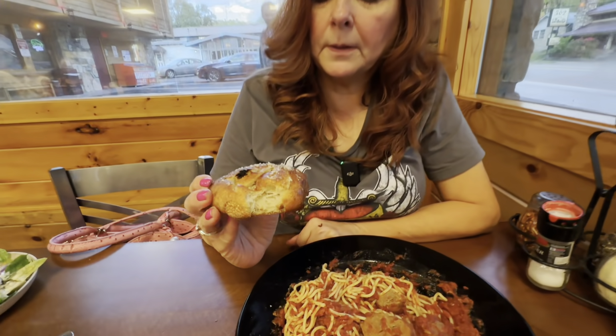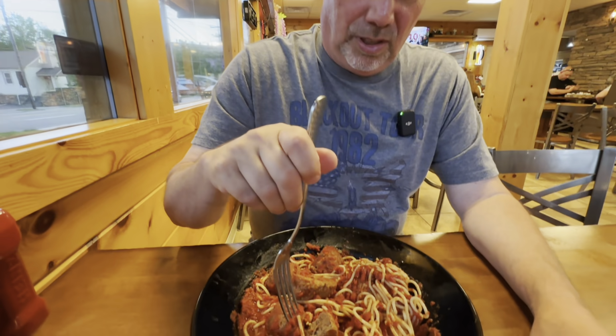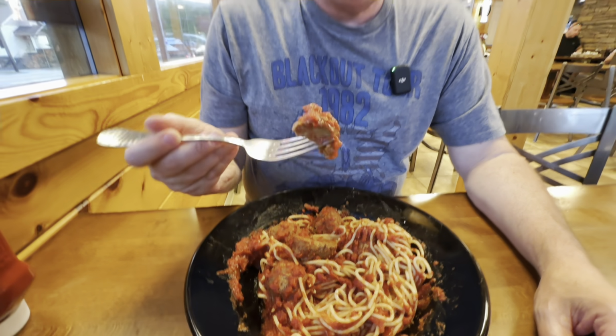This would have been good, but it's just too overdone. We haven't put any cheese on this yet, so I'm going to try this meatball with some of the sauce. You can tell that's a fresh, homemade meatball.